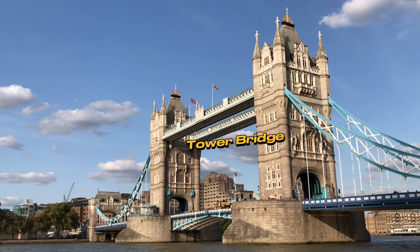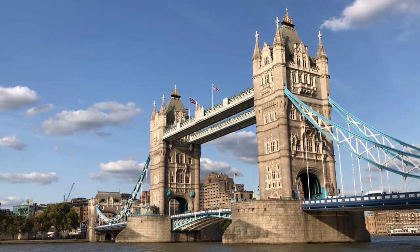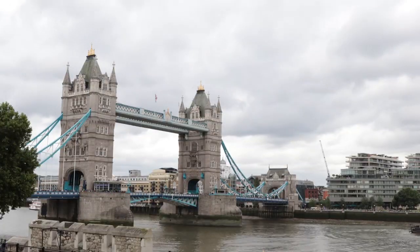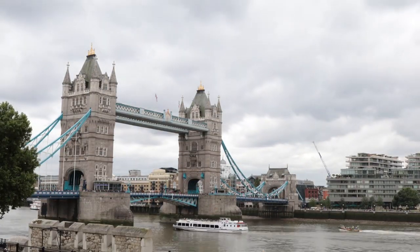Tower Bridge is an iconic London landmark that spans the River Thames, offering stunning views of the city. Visitors can explore the bridge by walking or cycling across it and have the option to take a tour of the upper walkways. The upper walkways provide panoramic views of London, and the glass-floored walkway adds a thrilling element to the experience. Inside the Tower Bridge exhibition, you can learn about the bridge's history, architecture, and engineering.